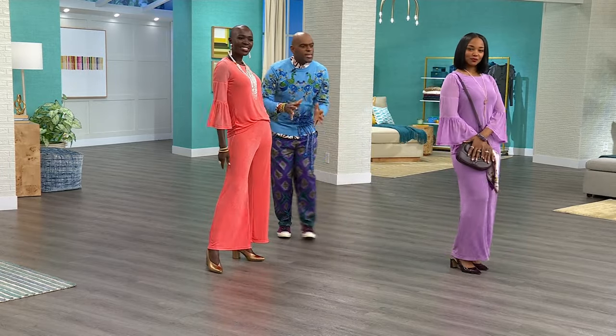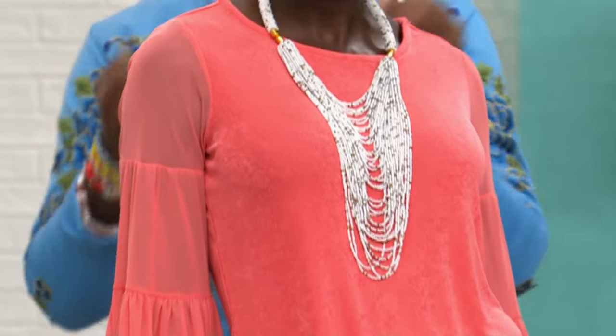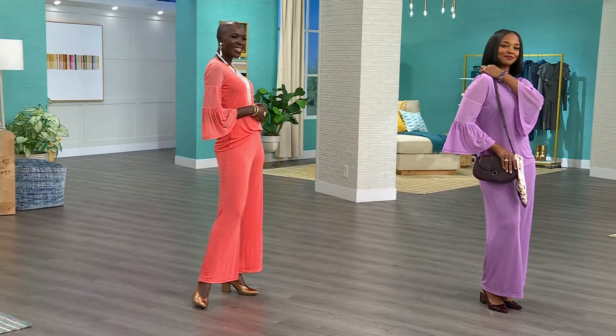It is the most dreamiest four-ply knit. It's only been reserved for better markets. The big designers use this fabric. And we have it here at HSN. And look at how it saturates colors. Look at that peach color on Diana. Look at that coral. Look at that lavender. It's gorgeous.